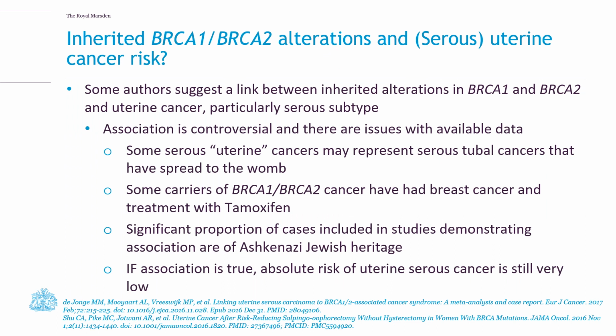So the reason that I have specifically mentioned serous type uterine cancer is because there has been this sort of controversial association between serous type uterine cancer and inherited alterations in BRCA1 and BRCA2. The reason I say that it's controversial is because there have been lots of issues with the available data. So the knowledge that a lot of these serous type gynae cancers start in the fallopian tube is evolving. And historically, those cases that were labelled as serous uterine cancers might actually represent serous tubal cancers that are much more likely to be associated with inherited alterations in BRCA1 and BRCA2.